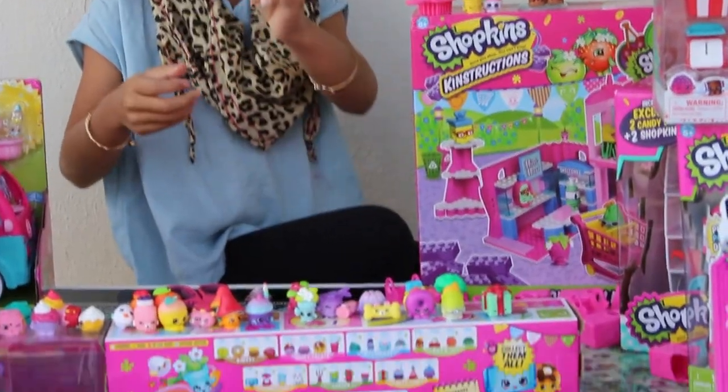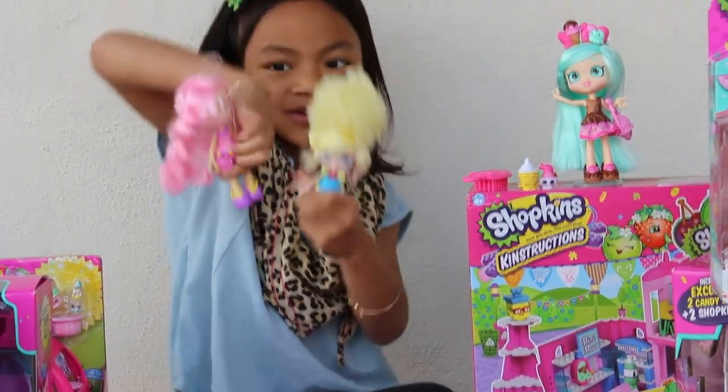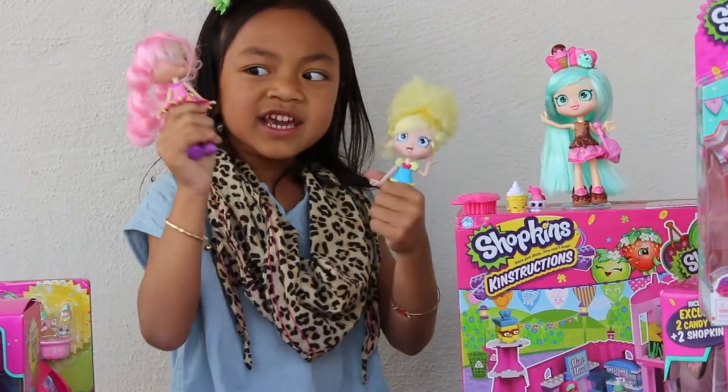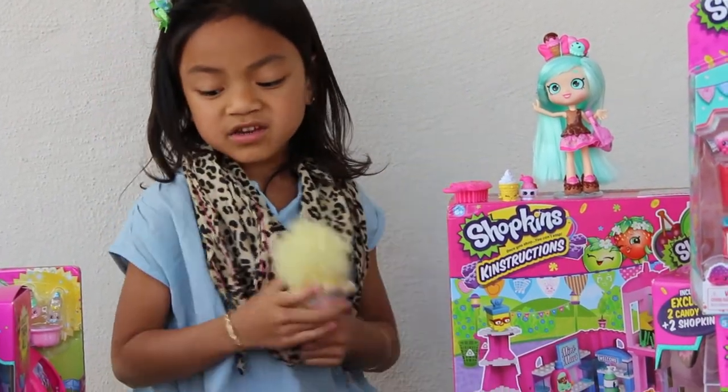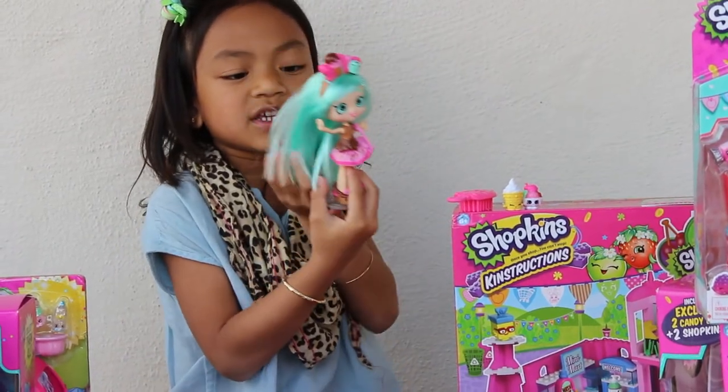Shopkin. And we got 2 little Sharpie dogs with her. Friends. Pop-et and Bubblista. And her hair looks so soft and cute.